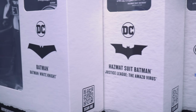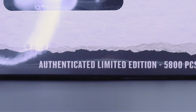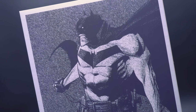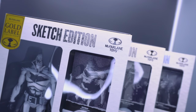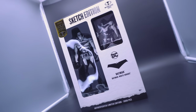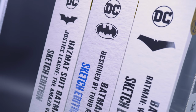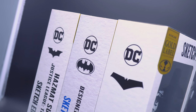As you can see at the bottom, it says authenticated, limited edition to 5,800 pieces, but as you rotate it around, you get that original art style that was on that card, only this time it's grayed out to make it look like it's part of a sketchbook or something, harkening back to a lot of these comic artists' roots of conceptualizing their Batmen. You have very fancy packaging, very fine looking, and overall I would say some of these releases are probably best left in box.